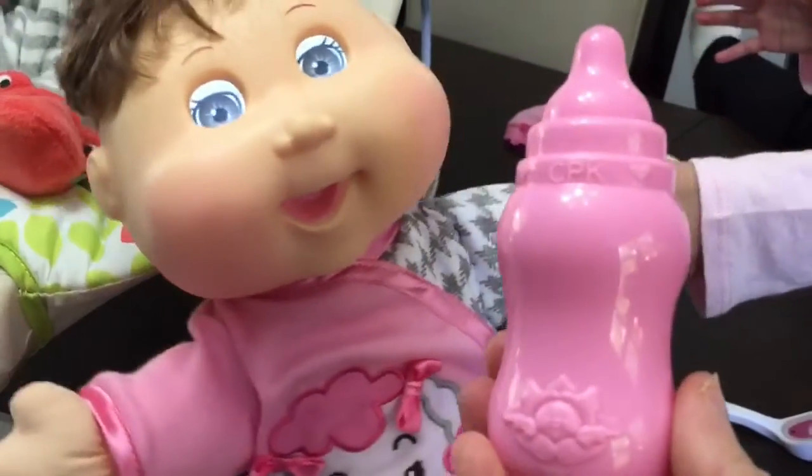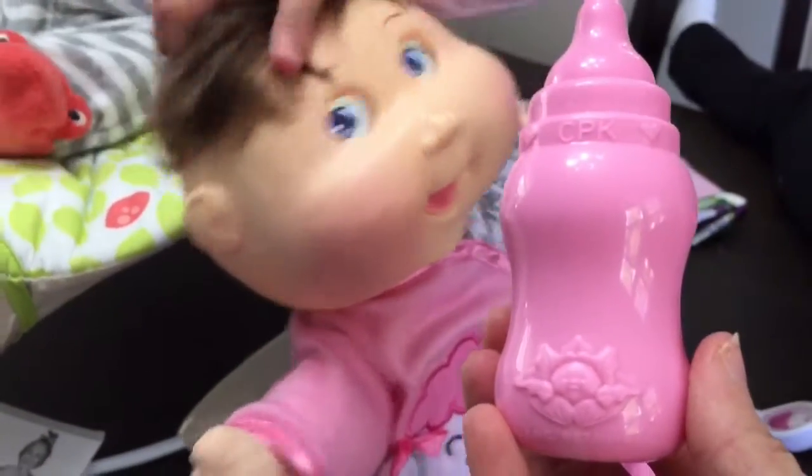So if you look at the bottle close, it says CPK for Cabbage Patch Kids. So cute.